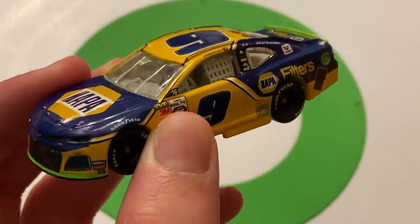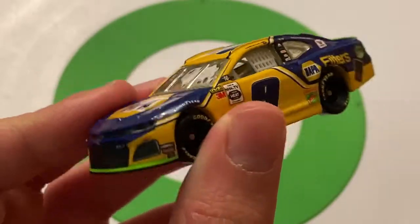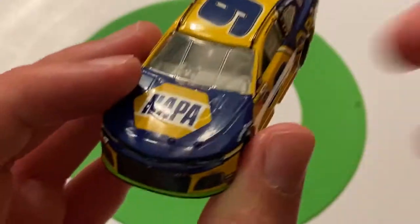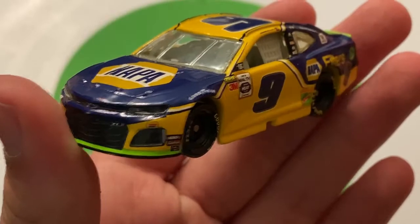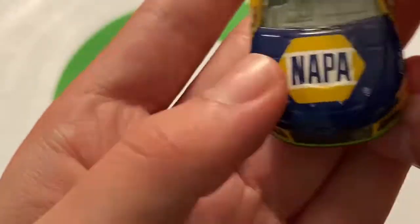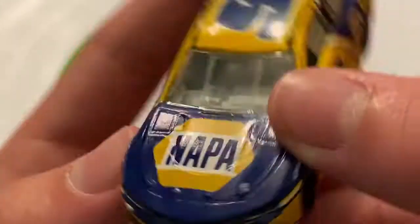I think this is more true to the NAPA branding, which is blue and yellow. I don't know how many people associate blue and white with NAPA. I definitely associate blue and yellow more with NAPA. I feel like the Truex cars, when he ran the NAPA car for Michael Waltrip Racing, were more blue and yellow than blue and white. So, I feel like they should do blue and yellow more than blue and white. But whatever. This looks cool.